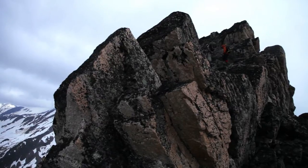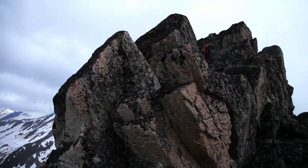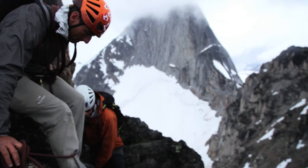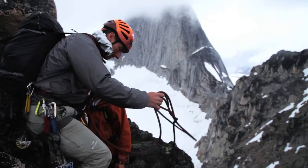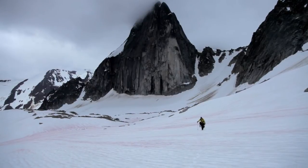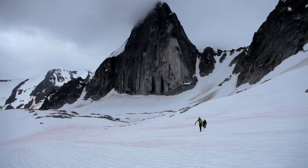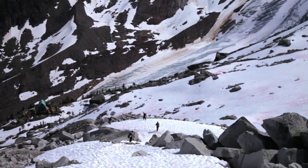I'd recommend the Bugaboos to absolutely anyone who loves being in the mountains. It is a rich, quiet place to go. There are enough objectives to fit anyone's abilities. I think everyone should go to the Bugaboos. For sure, and I can't wait for the next time I go back.